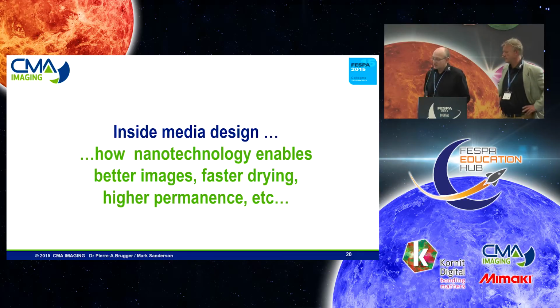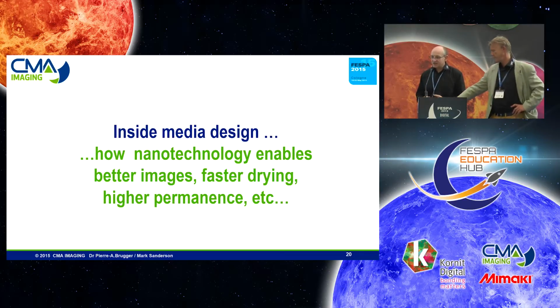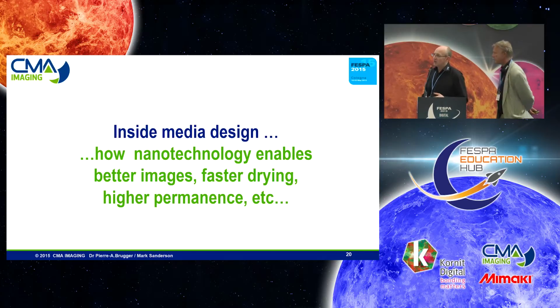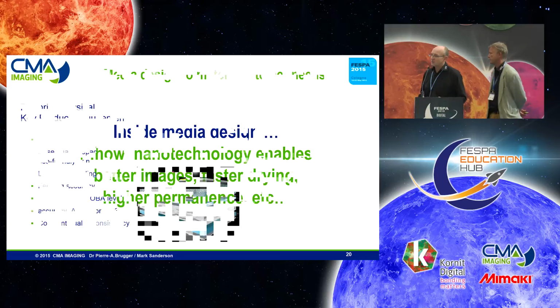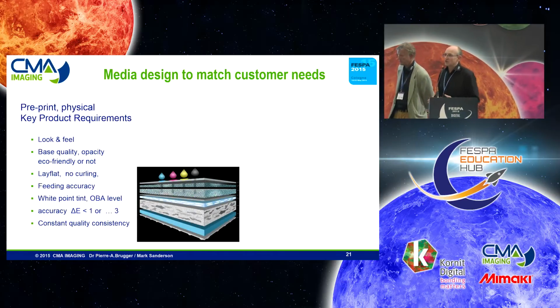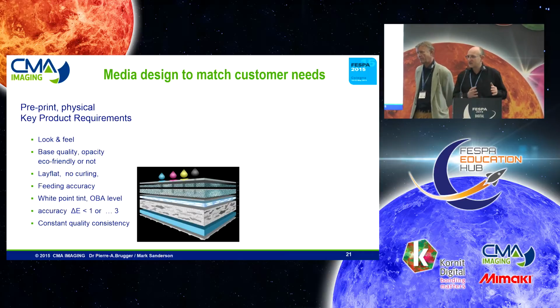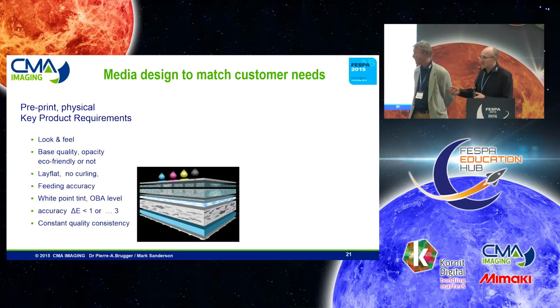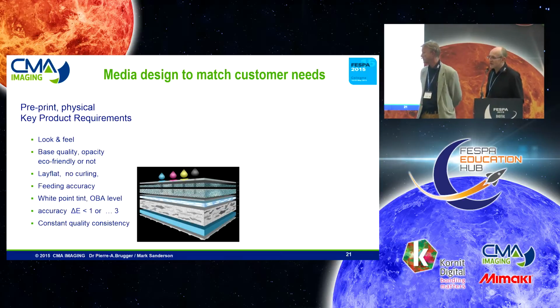Okay, so I'm going to hand you back to Pierre-Alain now, because I've talked about coating. And there's a lot more that goes into a coating. So next time you put a piece of paper in your inkjet printer, maybe you'll see there's a little bit more science in it. And when the color doesn't look as good as the previous pack that you've used or a different pack you've used, there might be some scientific reason as to why that's different.